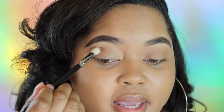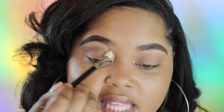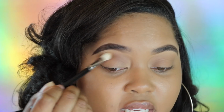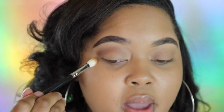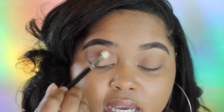Weird. But I am going to take this in the crease and blend this out. Now, this is the second time that I have used this color in my crease, and learning from my first experience, I know that this color needs a more abrasive brush, because if you use a brush too soft with this, it's going to apply very patchy. So you need something that's really going to get in there and work this color out. But I'm going to take this directly in the crease and then slightly blend it upwards.